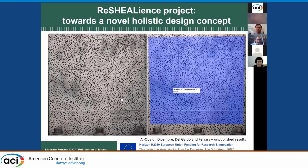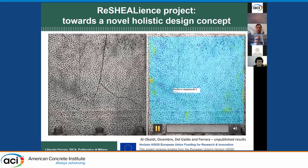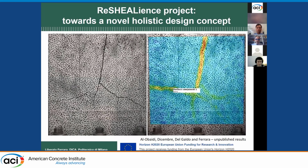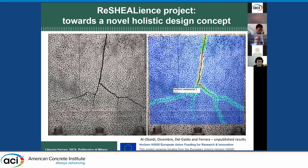The slabs are 1.5 meter by 1.5 meters. In this case, we are testing 60 by 60 centimeters, and you can see the crack pattern which is developing really according to the yield line method we employed. You see the black dots on the white surface. We employed this for the digital image correlation, and these are the results. These are really brand new tests, I would say, because we are still performing them these weeks.